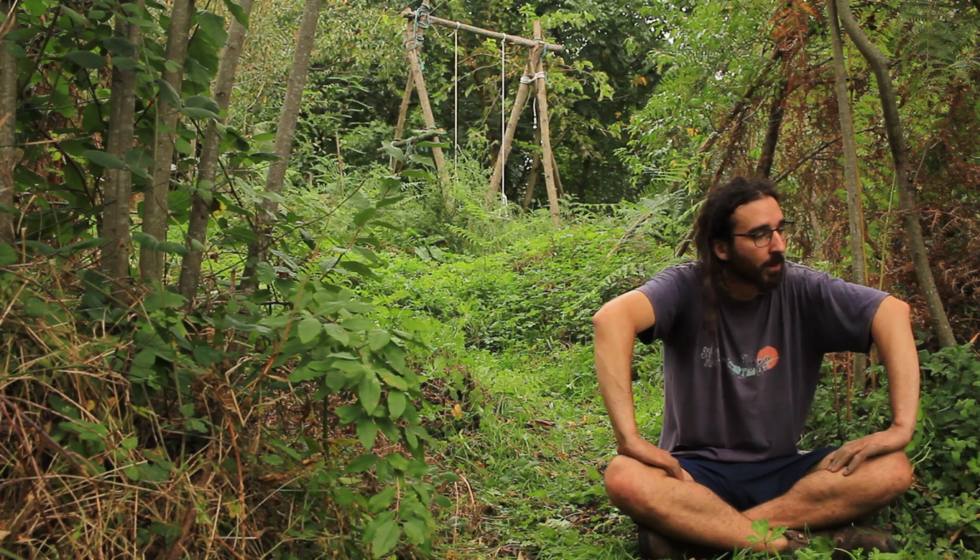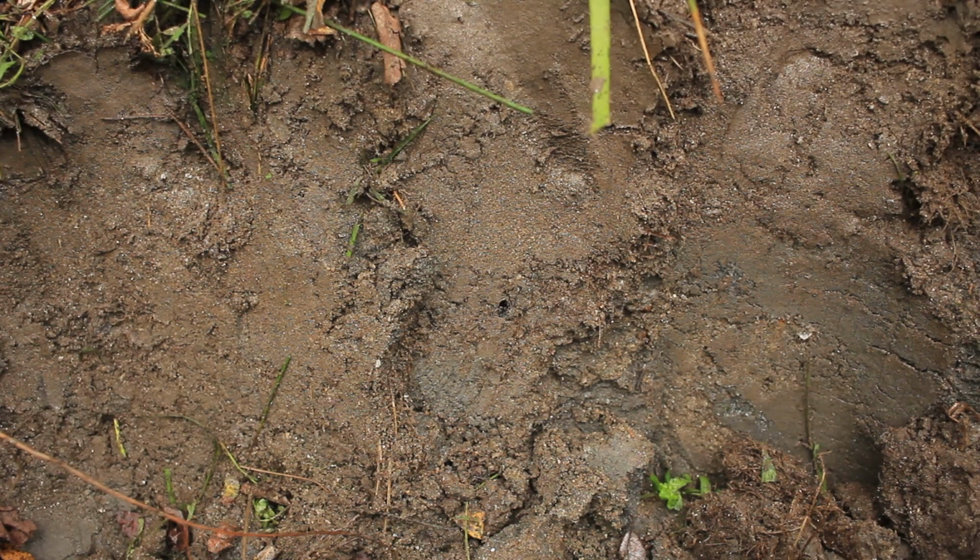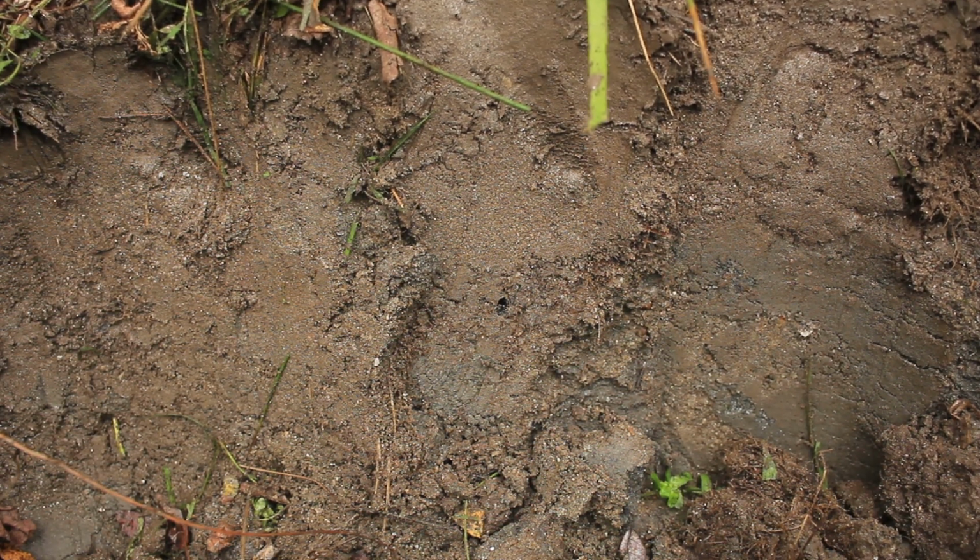Holy shit. This stuff is rich in organic matter. Oh yeah, very. It's a peat bog. While I'm on break, we can talk a bit about the soil down here.